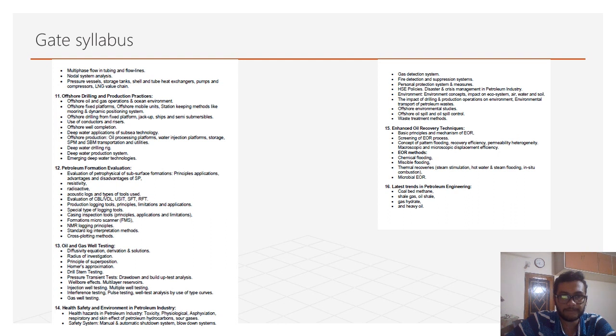Then deep water application of subsea technology, offshore production, oil processing platforms and water injection platforms, storage, SPM and SBM, transportation and utilities, deep water drilling rigs, deep water production systems, and emerging deep water technologies like riserless, which are the new technologies for deep water. This is the entire coverage of the offshore drilling and production subject.